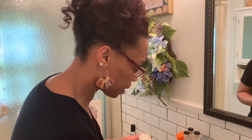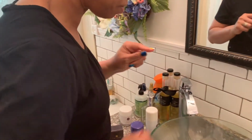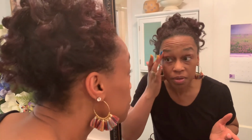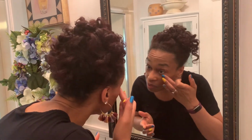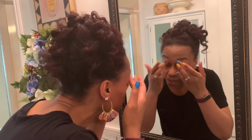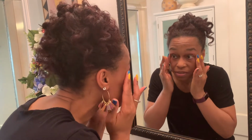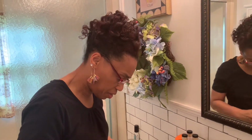I really want to show you what the eye cream looks like, but usually I'll get just a little bit of the eye cream, and then I'll tap under my eye, and I tap on the lid of my eye, and then I'll do the same thing on the other side. And you can tell it's not greasy. It goes in very well, but I tap because around your eye and your eyelid is the most sensitive part, so you don't need to use a whole lot, so you don't waste a lot of product.